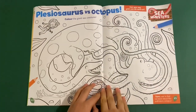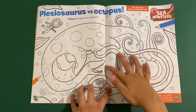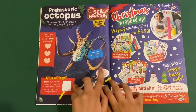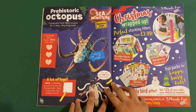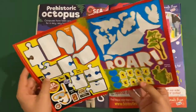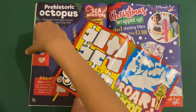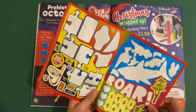Then we got another colouring in page. The Plesiosaurus versus the octopus. Yeah, I like octopuses. They've got eight skinny legs. Well, actually sea monsters. Cool. And then we got the prehistoric octopus. Look here. It can actually change colour to hide. You can draw lots of legs for Andy. Stick and count three hearts. So yeah, there's some heart stickers here. No, there isn't. Oh, here they are. They're in blue. Usually they're in red, like on Valentine's Day. There we go.